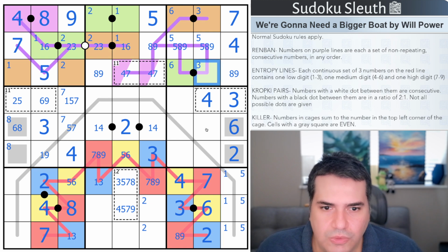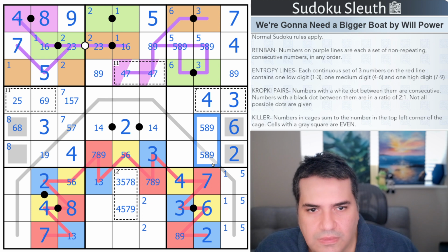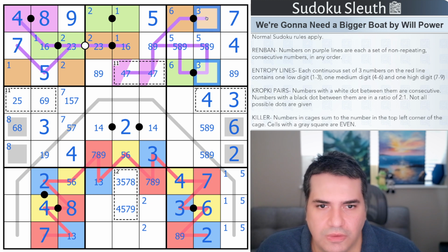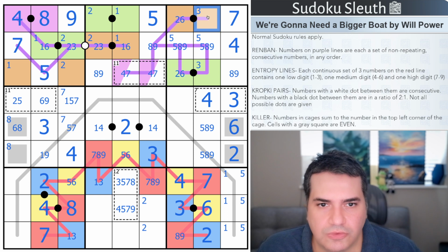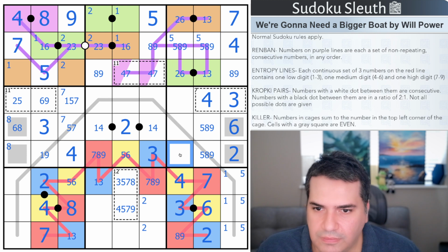Do I keep going? More 5-8-9s, it seems. Just completing this. Hang on. Remember, this is... So, I could actually do better now. This is 2-6. This is 1-3 now that we place this 2. So I have another 5-8-9 with a 1 and 7.